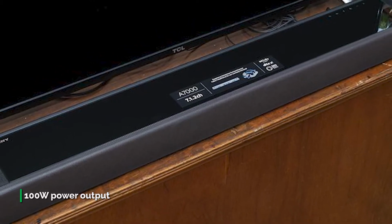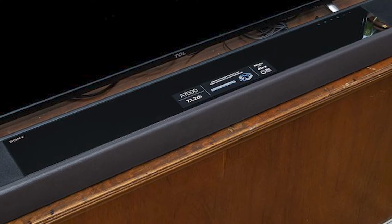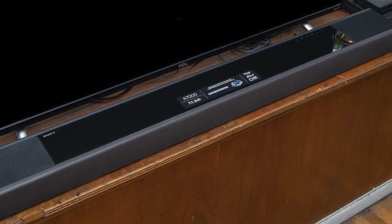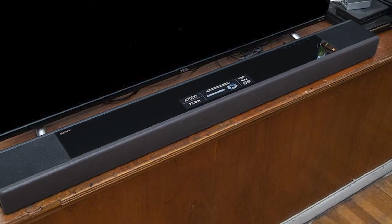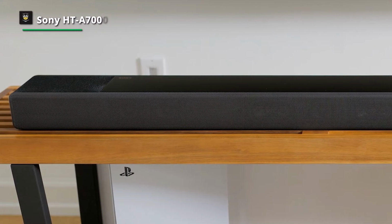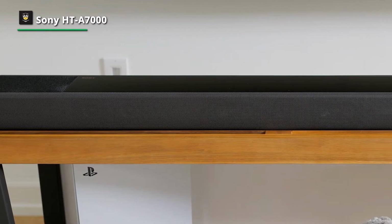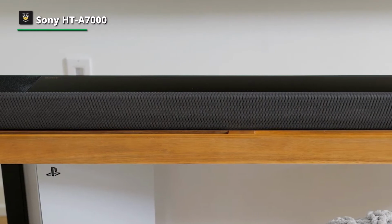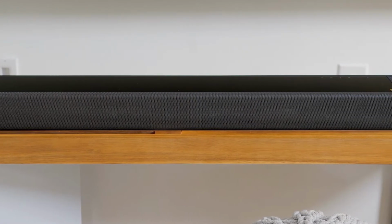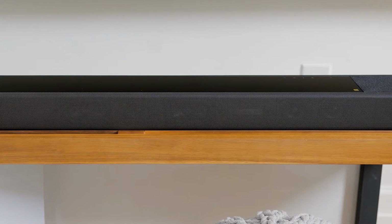Also, in my subjective listening tests, I found it best to adjust the EQ preset based on the content you're listening to, which could be annoying for some users. There is a dialogue enhancement feature to make voices more clear and crisp. The Sony HT-A7000 is a sleek soundbar with a high-end design. It's mostly made of high-quality plastic with a metal grille on the front.